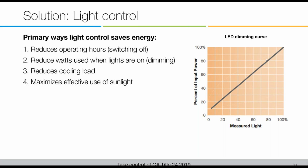As we reduce the power consumption by the light, you have the electrical components that are getting really warm, and those can place a cooling load on the building. So minimizing light output can also minimize the amount of heat generated in the space, and therefore minimize the amount of HVAC required to get that space down to a comfortable temperature.